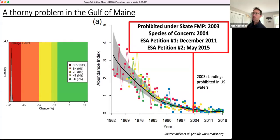The other thing I'll say about this situation is it's kind of peculiar what's going on with thorny skate, because in 2003, both the smooth and barndoor skate were also overfished and were listed as prohibited species at that time. However, just in the last year, both smooth and barndoor skates were reincorporated into the commercial fishery. So in other words, we've seen a recovery in those species, but for some reason, even though the thorny skate was prohibited at the exact same time, over the last 2 decades, we haven't seen any recovery in thorny skate biomass. And that's kind of been puzzling.